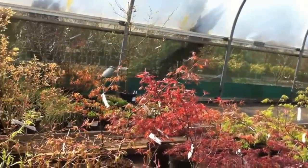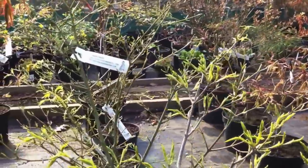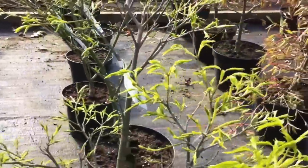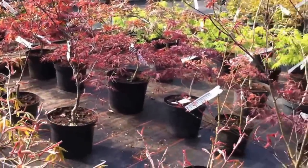Aoyagi, green stems. Just like Senkaki has the red stems, Aoyagi has the green. Side by side they look lovely.